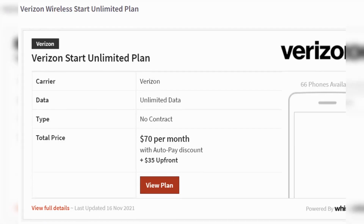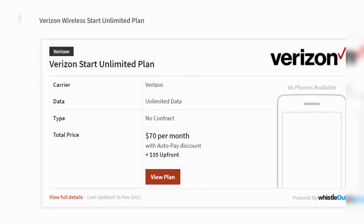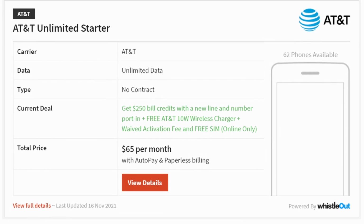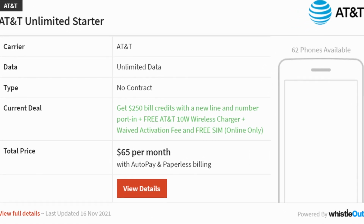The Verizon plan has unlimited data, no contract, and $70 a month, whereas the AT&T Unlimited Starter is no contract and $65 a month. So easy win, but maybe not so much. Now, AT&T's Unlimited Starter plan will peg your video streaming at 1.5 megabits, which is enough for standard def, but not high def. Verizon, on the other hand, will limit your streaming to 480p picture quality.